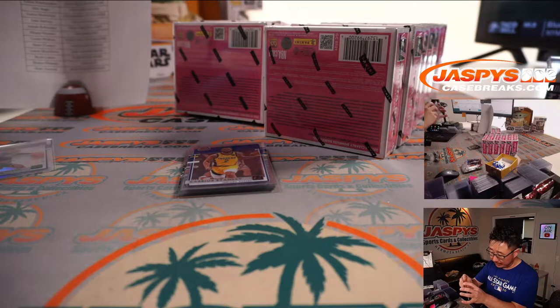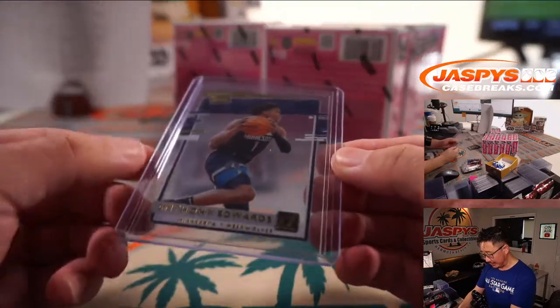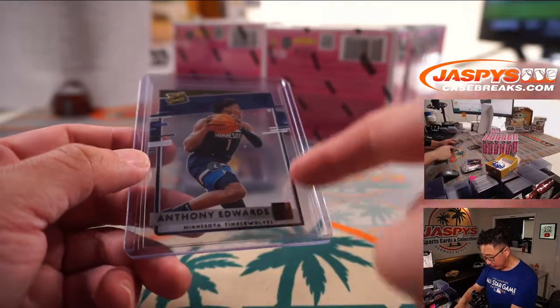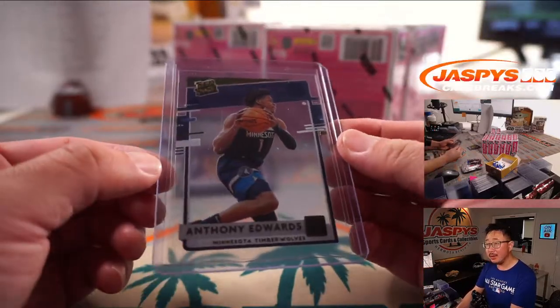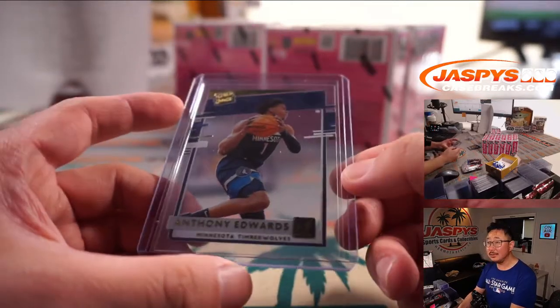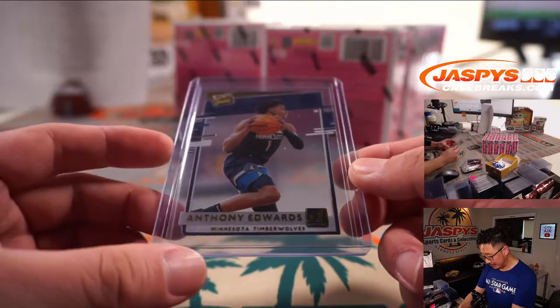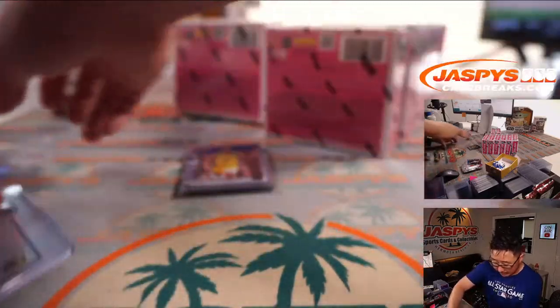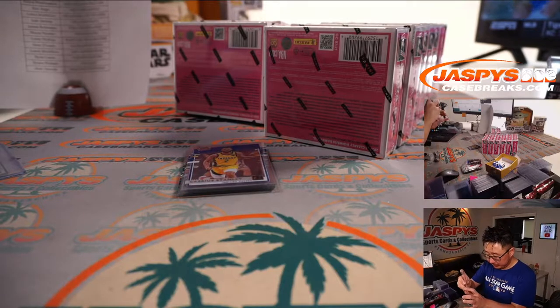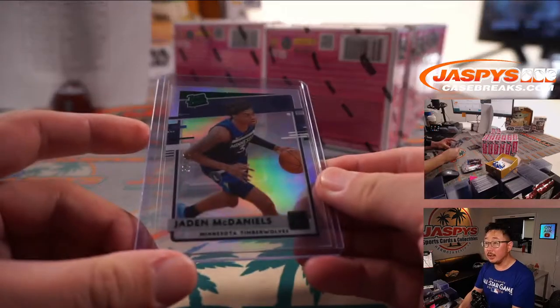The quality of these cards look a lot nicer this year. I think in previous years, sometimes you've seen the foil kind of chip off the card right out of the pack, which is a bit of a bummer, but this year looks a lot nicer. Might as well just top load that Jaden McDaniels too. All right, so that's from earlier.